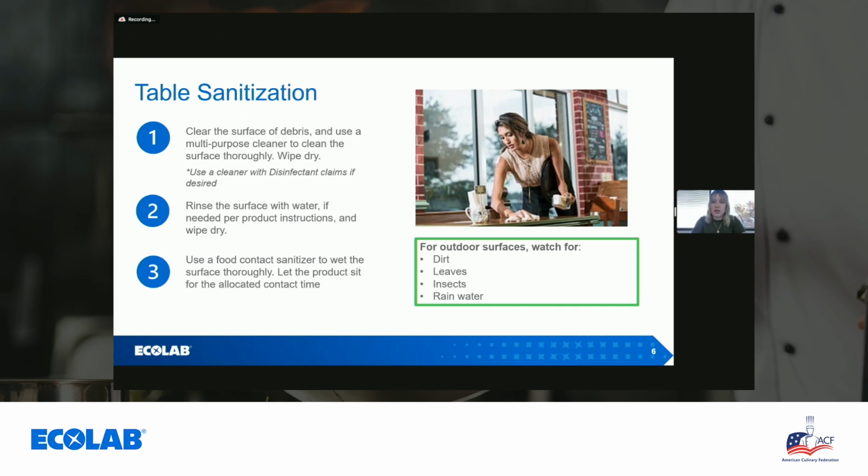That's another thing that will come with that EPA registration of that product. The food contact sanitization kill claims will have a specific contact time that you could find on that label. And we want to make sure that we are letting surfaces sit wet for the amount of time that they need to get those kill claims. So, if it's a minute, 5 minutes, we want to make sure to let that table sit for that amount of time with that product on it.